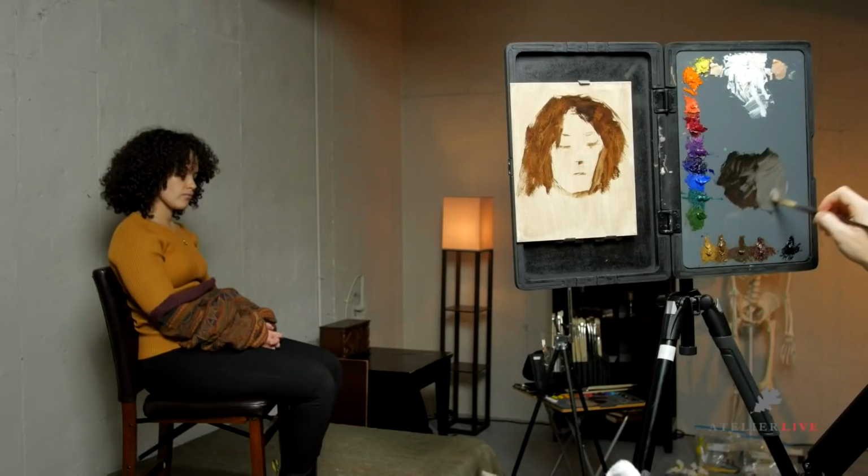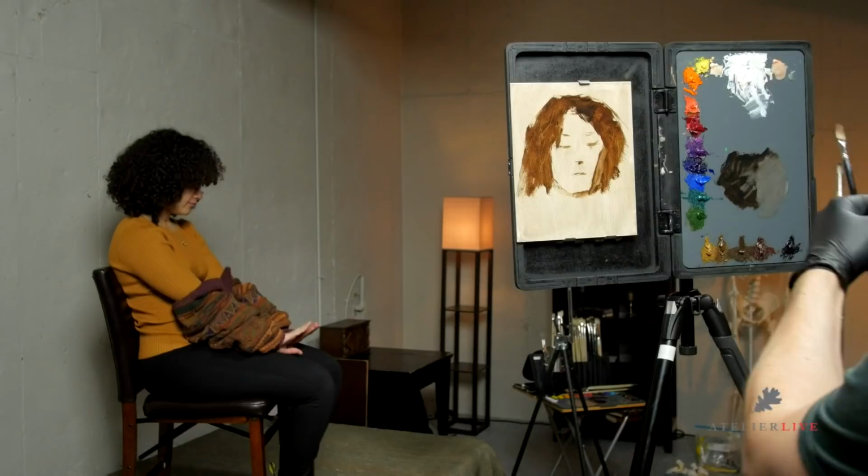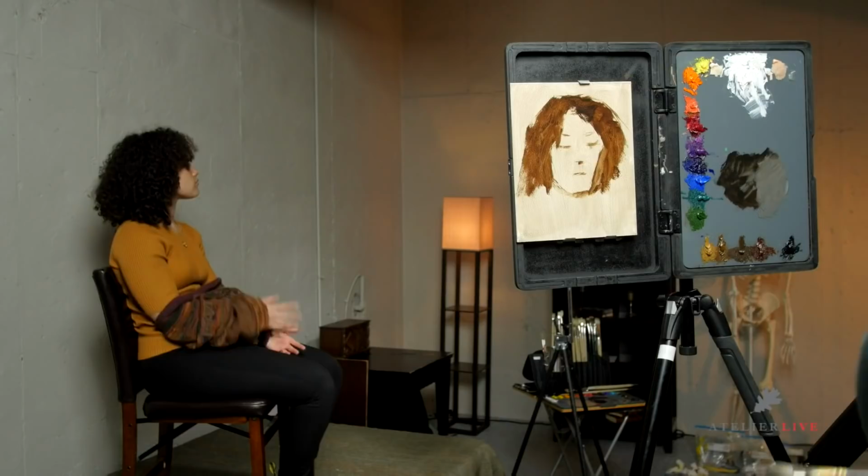As far as tendonitis in my hand or anything, there used to be times where I would be holding a palette in a weird way, where I wasn't holding my arm like this. Instead, I'd be holding it as if I was holding a notebook. And that would be painful after a period of time.